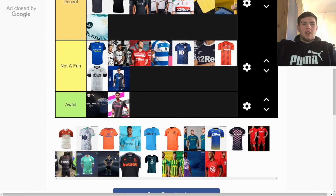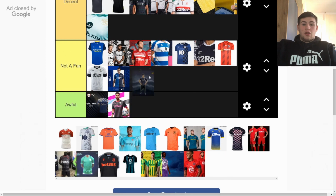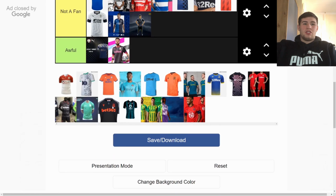I'm pretty sure this is the Wednesday away one, and I'm not a fan of it. I've seen this enough times, and I don't like it. It looks weird, and it doesn't fit. It doesn't suit. Stoke City, this is a nice kit.